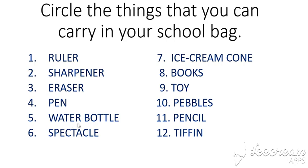Fifth word is water bottle. Sixth word is spectacle. Seventh word is ice cream cone. Eighth word is books. Ninth word is toy. Tenth word is pebbles. 11th word is pencil. 12th word is tiffin.